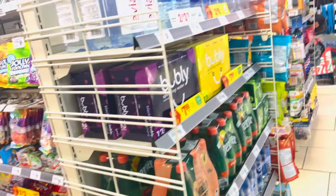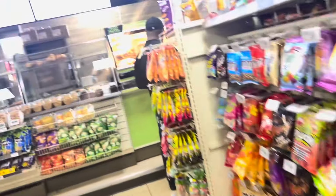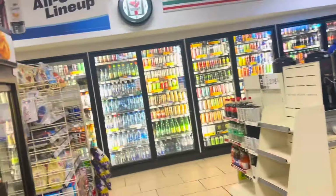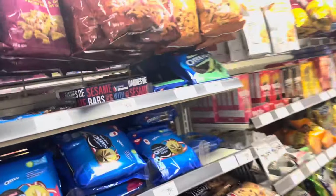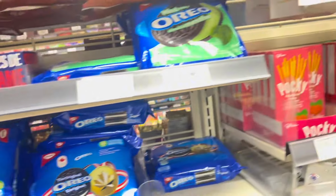So we came to 7-Eleven to get all these things, and this is me showing you the places, the things they have and all of that. I don't really shop here. I've never bought anything from 7-Eleven, but they actually have nice things there. So if you have a 7-Eleven closer to you, you can check them out.